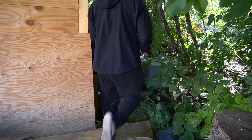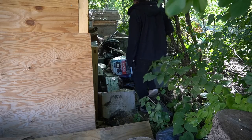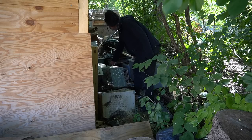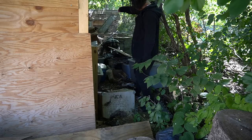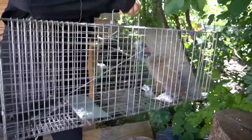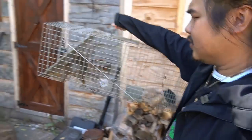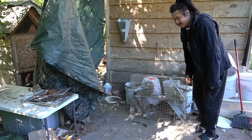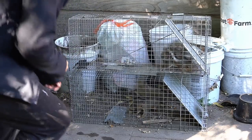Let's check on the other one. All right. I'm excited. Ooh, this one's closed also. Is there anything in there? I think there is. Oh, yes. Yep. Got another squirrel here. Oh, all right. There you go. All right, so we are gonna put it next to the other one. There you go. Got myself two squirrels. Let's take a look at them.